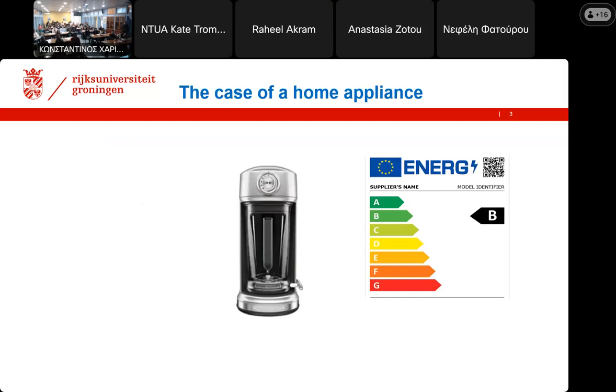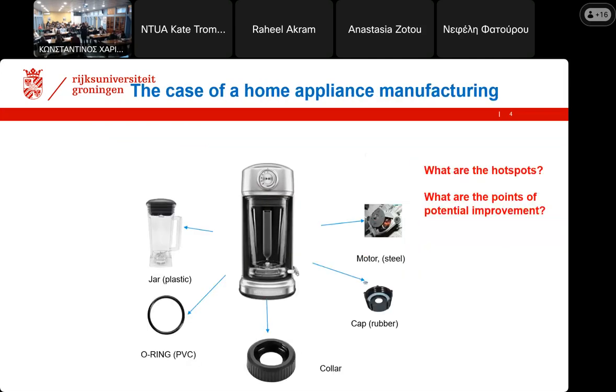This is a home appliance, and as consumers, we try to buy energy efficient products according to what is indicated by this label. Okay? But for us, as engineers and scientists, is this factor enough if we want to estimate the holistic environmental performance of this appliance or of a system in general?